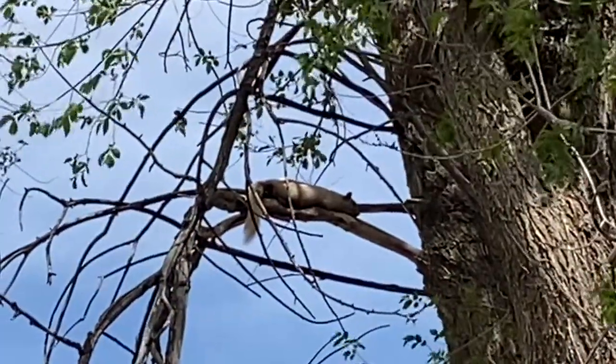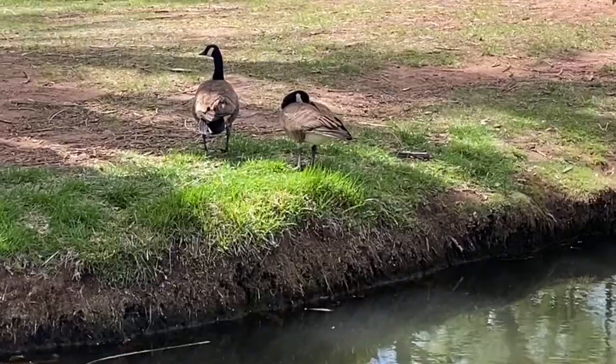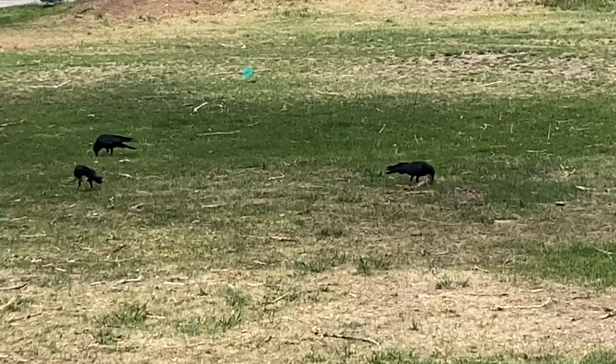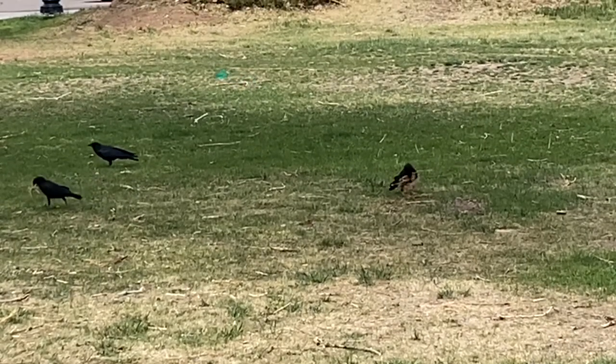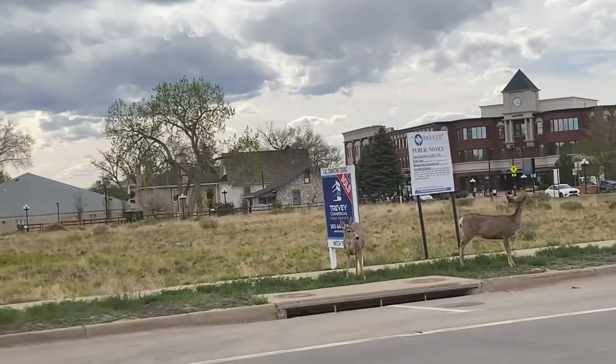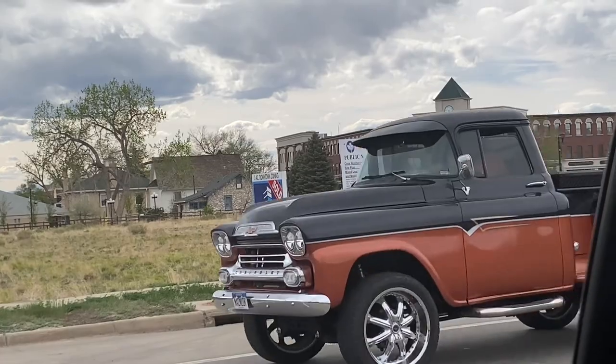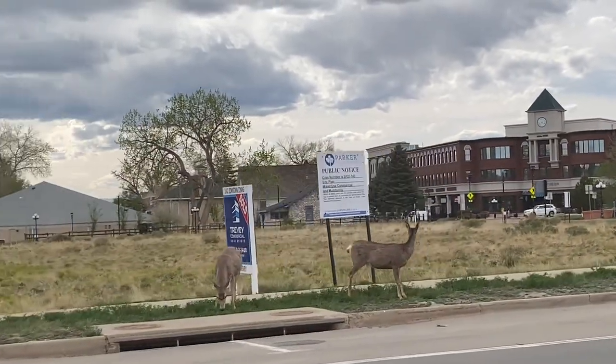We came across this very interesting white squirrel. White squirrels are really rare, so this is cool to see. It's amazing because there's so many deer here. Colorado is home to both mule deer and white-tailed deer.